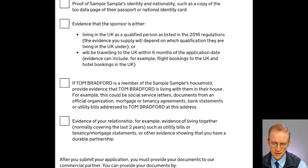And then it says I would need to provide proof of my partner's identity and nationality, such as a copy of the biodata page of their passport or national identity card.